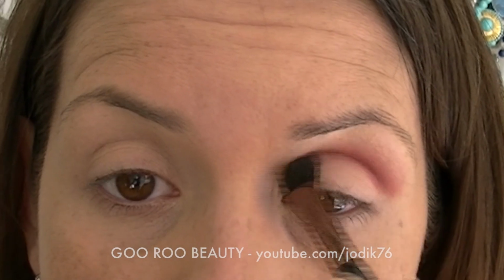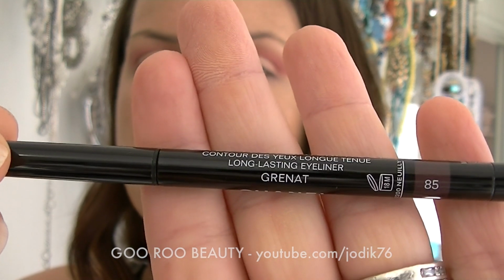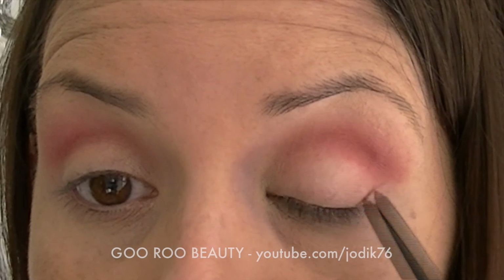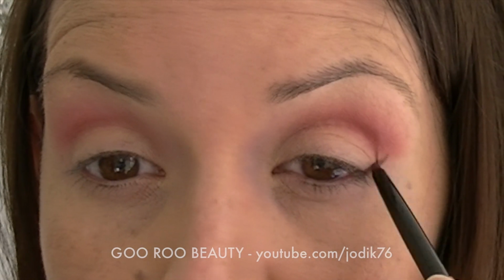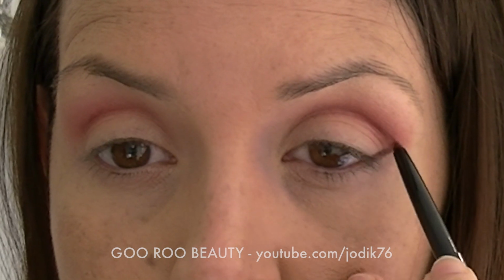Backwards and forwards motions. Going in with the Chanel Long Lasting Eyeliner in Grenat. This is where it starts getting interesting. I'm going to start building this crease, the defined crease, using this eyeliner. And it does dry quite quickly. So when I start blending it out, you'll see that it takes a bit of work to blend it out. But at least it does last a long time.